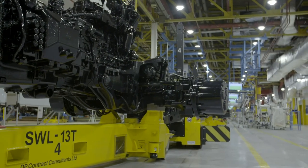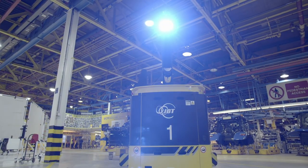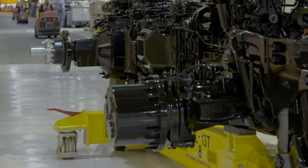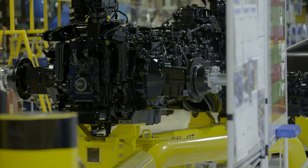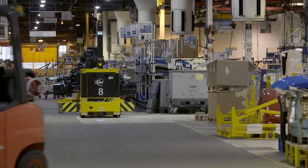Once the paint is dried, another robot takes over, transporting the enormous chassis across the factory. These are called Smart Guided Vehicles, or SGVs. The SGVs are smart vehicles. They follow location points based on the pillars as you move down the aisleway, so it knows exactly where it needs to go. The SGVs were brought into the plant purely to move the HD from the paint floor onto the new HD line.